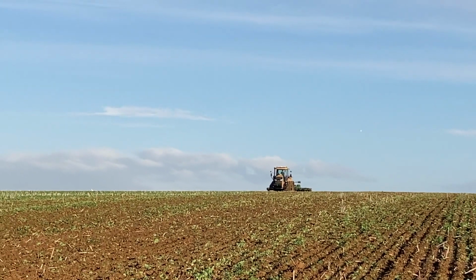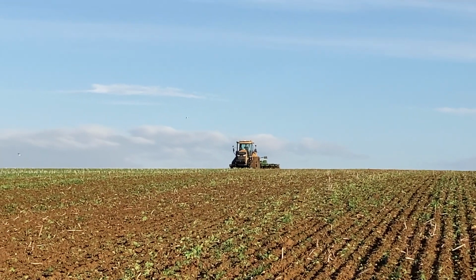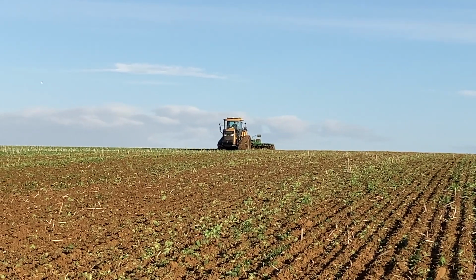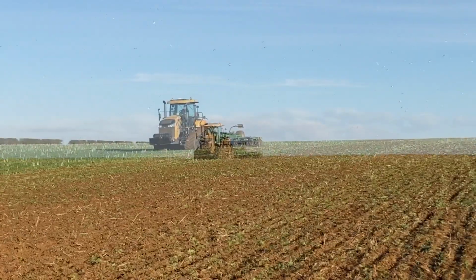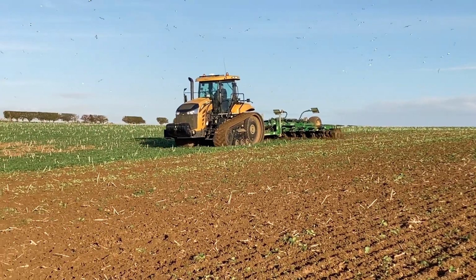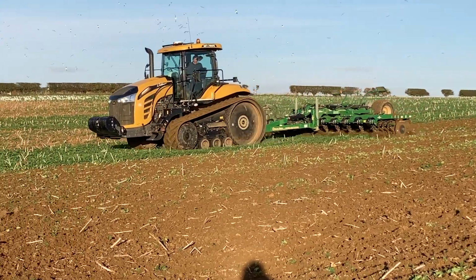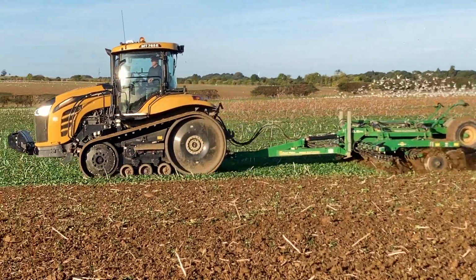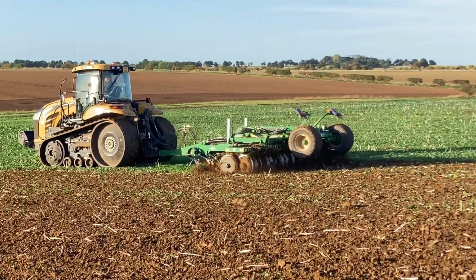Excuse the wind, it's getting to be a pain at the minute. Anyway, we've had a bit of a switch round. We've got the Challenger now on the quality press, and the Fendt 939 is on the Vaddy drill. But it's good for top work, the Challenger. Press on the back, doing a good job.